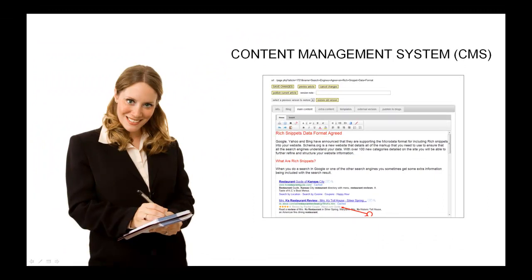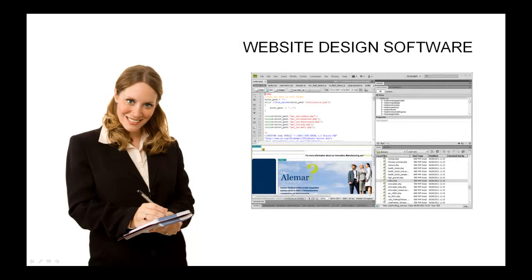So if you haven't got a content management system, and if you haven't, we would advise you to have a look at having your website upgraded to one, then you're really left with the final option, which is what we would term the hard way, which is using a website design package and actually updating the files directly.